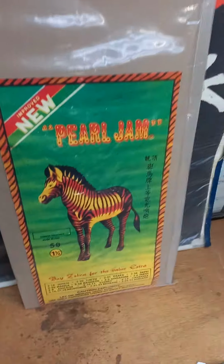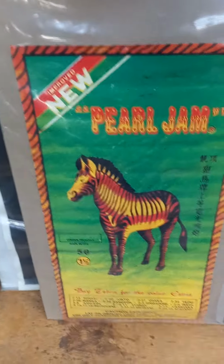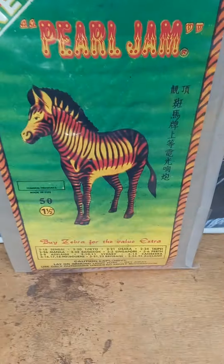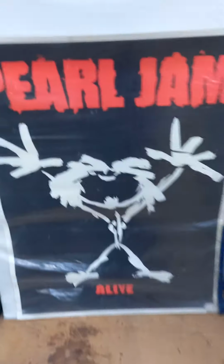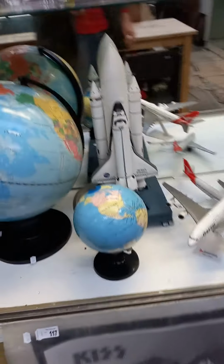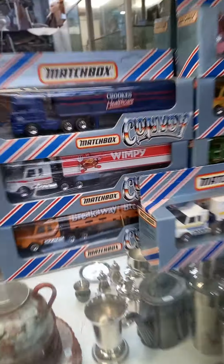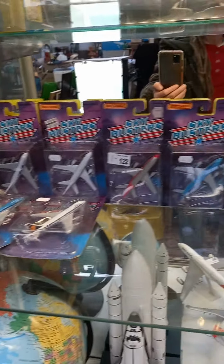Pearl Jam. Here's the ripper. This, the gig poster. Yeah, there you go, touring Australia and New Zealand, but they've used an old Chinese firecracker poster. That's with the other big Pearl Jam poster. So we got Kiss posters, some globes and models and aeroplanes, Japanese, Matchbox. Oh, Wimpy Burger. More Matchbox Skybusters.